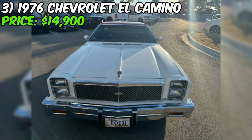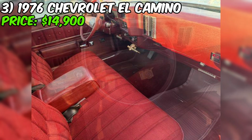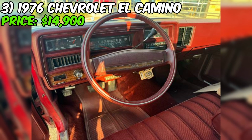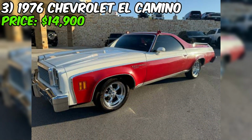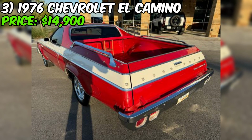First off, let's talk about the heart of this El Camino, a rare factory 400 cubic inch V8 engine paired with an automatic transmission. This powerhouse is sure to turn heads and get your adrenaline pumping when you hit the gas. But that's not all. This classic also comes with factory air conditioning, power windows, and locks. It's got all the bells and whistles you could want from a 1976 model.